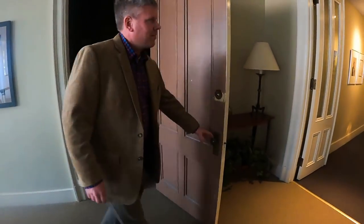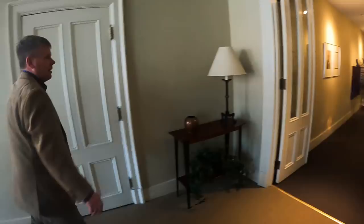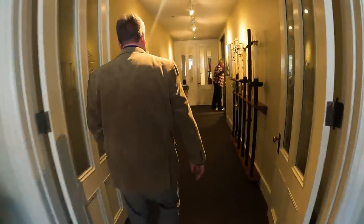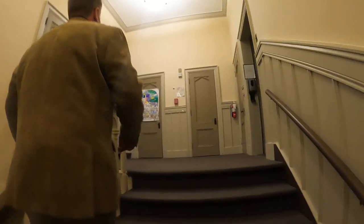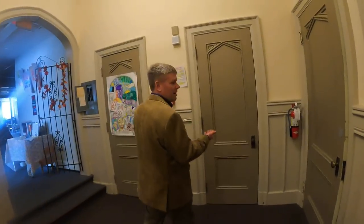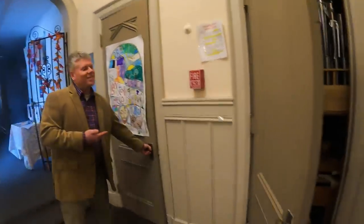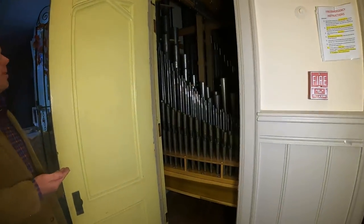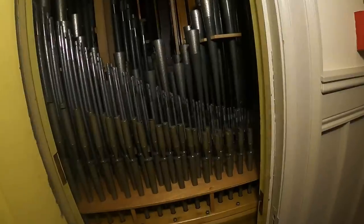Go to the gallery. So this used to be the men's room, now it's the grand choir, and this used to be the ladies' room, and this is the solo. So they really use every square inch of space possible.